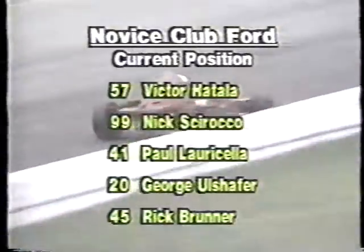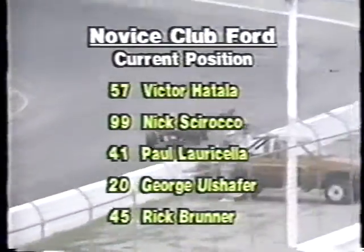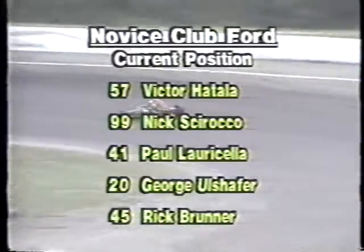Victor Hatala, driving 57, has led since the drop of the green flag from pole sitter Nick Scirocco. Paul Lorisella in third, George Allschaefer fourth, and Rick Brunner, the fifth-place car. You know, it's interesting about that third-place car, Paul Lorisella. Just 6 weeks ago, he totaled that car in a crash at Pocono.